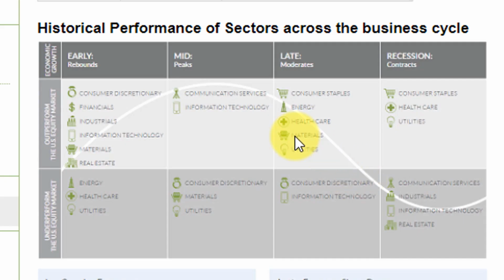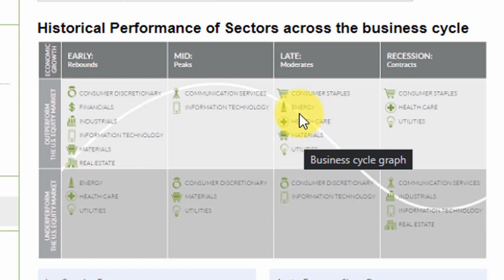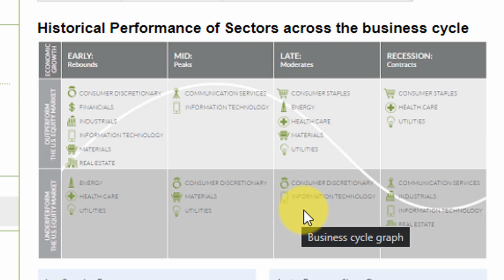And it really comes down to where you think we are in the business cycle. Fidelity's latest research puts us approaching the later part of the business cycle, meaning that companies like energy, consumer staples, materials, utilities, these sectors that are actually in the Dogs of the Dow may start to outperform this year, and growth sectors like information technology and consumer discretionary may underperform.